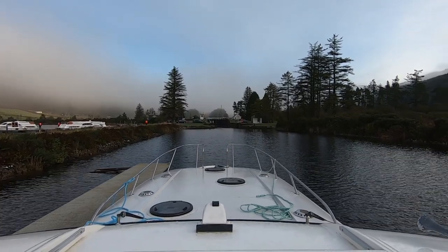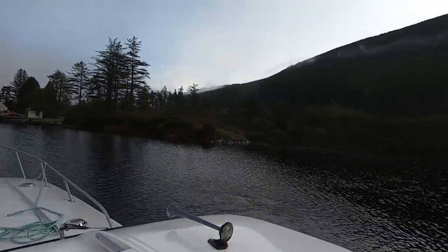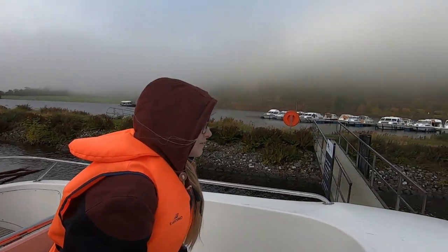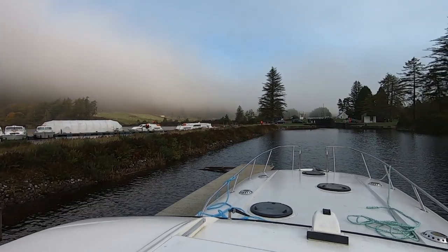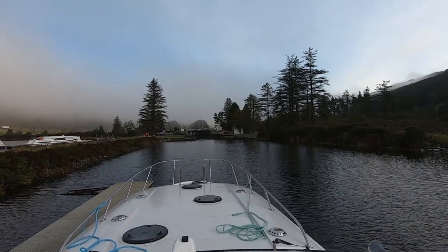So we've just departed the boat base and we're waiting for Laggan Lock to empty. So we've got me and Chloe sat here. Joanne's gone ahead just to have a chat with the lock keepers, check everything's all right. So let the journey begin.